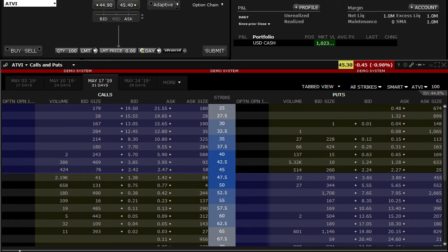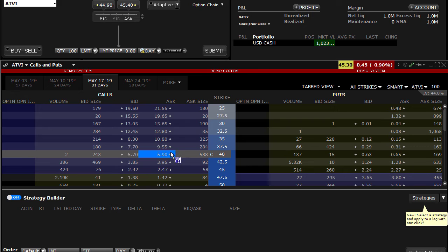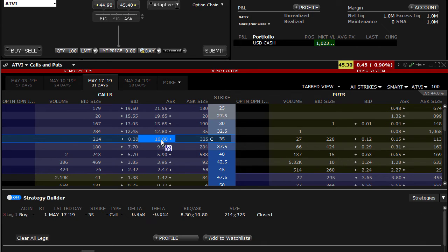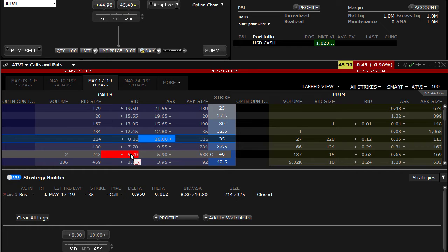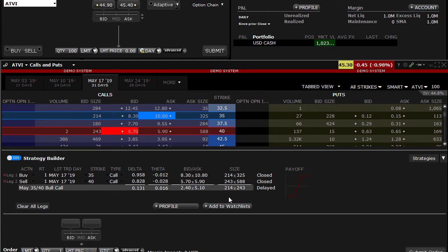So let's put the strategy builder on. You can't quite see that on the screen here. There we go, strategy builder's on. We're looking at buying the 35s and selling the 40s, and what we would do is try to hit the midpoint of the spread. Here's the spread, 2.4 to 5.1, right? The midpoint of that, we'll do a little bit of math here, you add those together, 7.5, so 3.75 is the midpoint. So when we do our order, we're going to try to hit the midpoint.